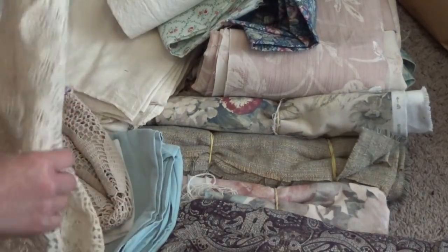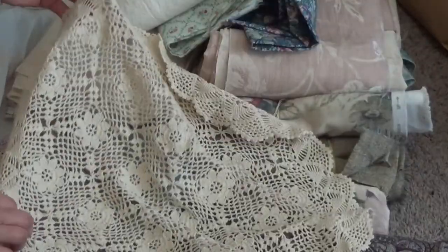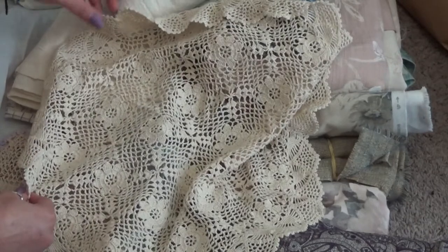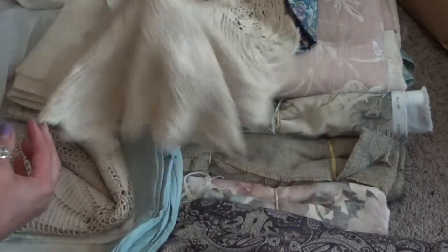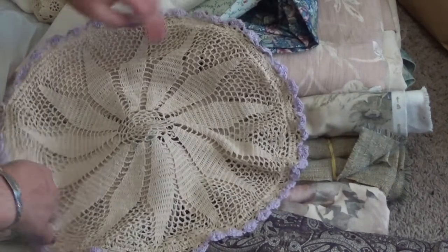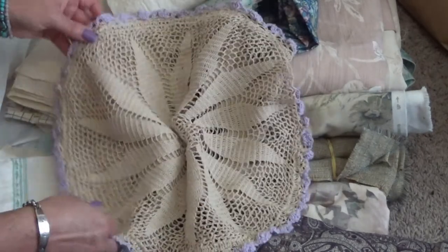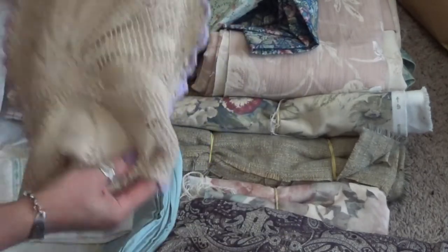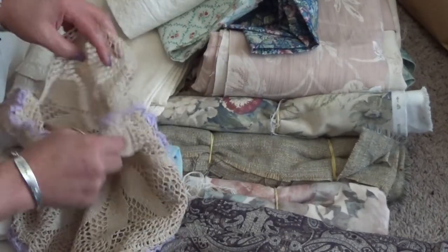And then I have this round, pretty long, I'm trying to see if you guys can see it all, crochet doily. Really nice. And then this one, I didn't realize this was a pillowcase until I was cutting the tags off. I just happened to see purple and I grabbed it really fast, but this is a pillowcase. That's pretty cool. I won't be using it as a pillowcase.